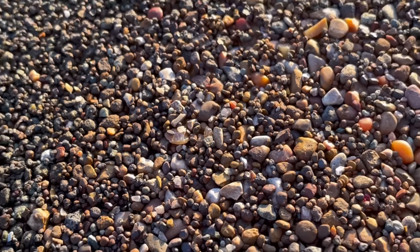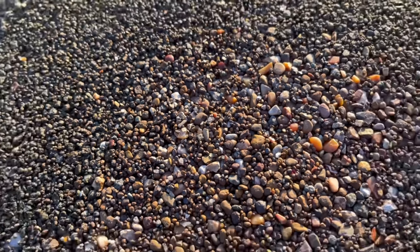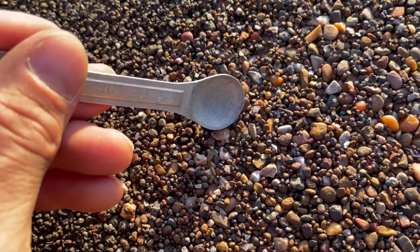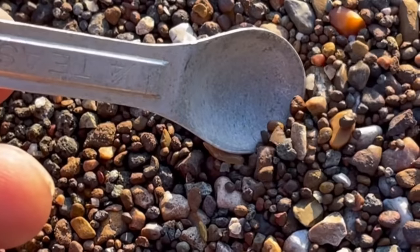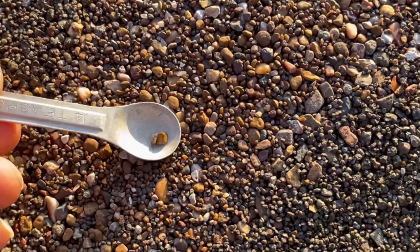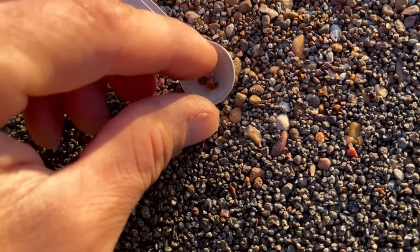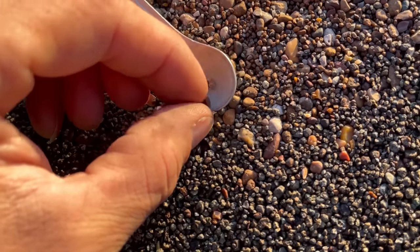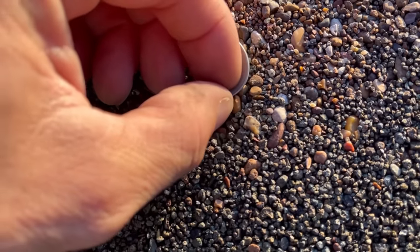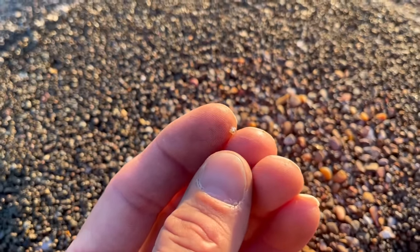Let's get the spoon and scoop it up. Diamond number 43. And it's right there. All right, we got it in the spoon. Yep, that is a diamond. Maybe a 15 point, 12 point. There it is on the tip of my fingers.